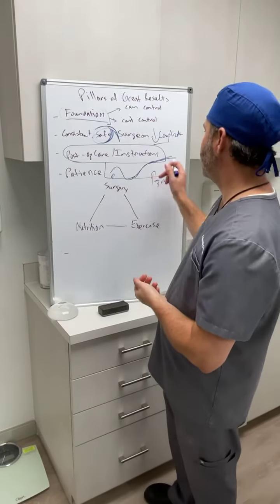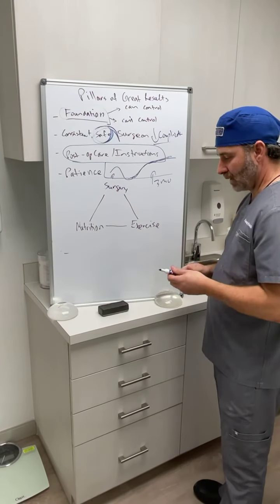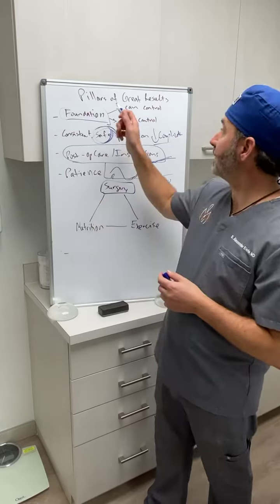But before I go into that, patience. That's why they're called patients. You got to be a patient. It's extremely important. You got to wait for things to pan out. And while you're doing that, you got to know that, again, surgery by itself is not the end all be all. You really want to optimize your results for the long run.